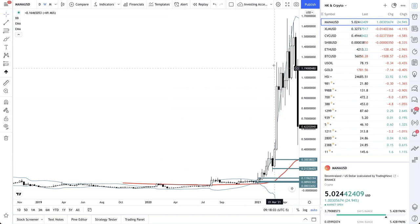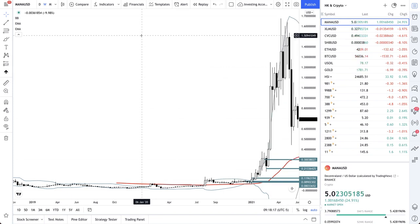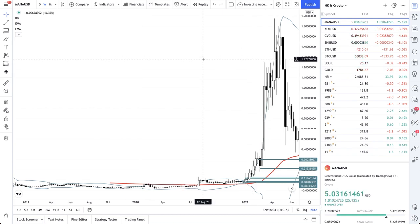And if you entered here, you're probably going to feel pretty negative. You're going to think you made a mistake. You're probably going to think you got dumped. Maybe it's true. Maybe it's not. So you keep going. You hold on to it. And right now, Mana is just hovering within this range. And wow, it's going down even more. You totally made the mistake. You totally could have sold. You totally could have taken profits here, but you didn't.